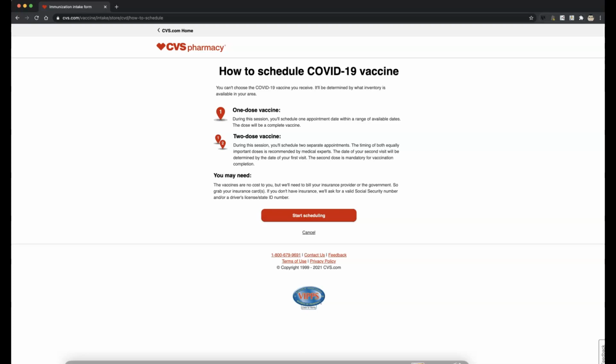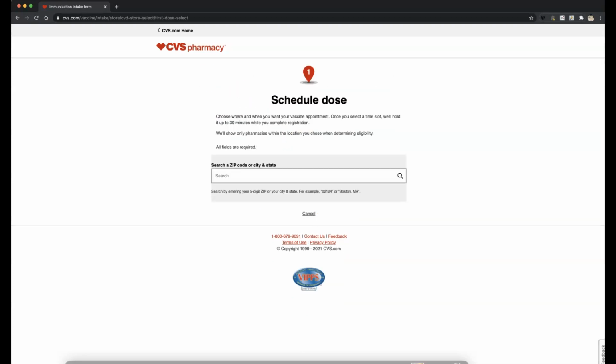All right? And notice that it says these vaccines are at no cost to you, but they will need to bill your insurance provider or the government. So you need to grab your insurance cards at this time. If you don't have insurance, they'll ask for a valid social security number and or a driver's license or ID number. Go ahead and click Start Scheduling and proceed. Next, you will be taken to schedule your dose.